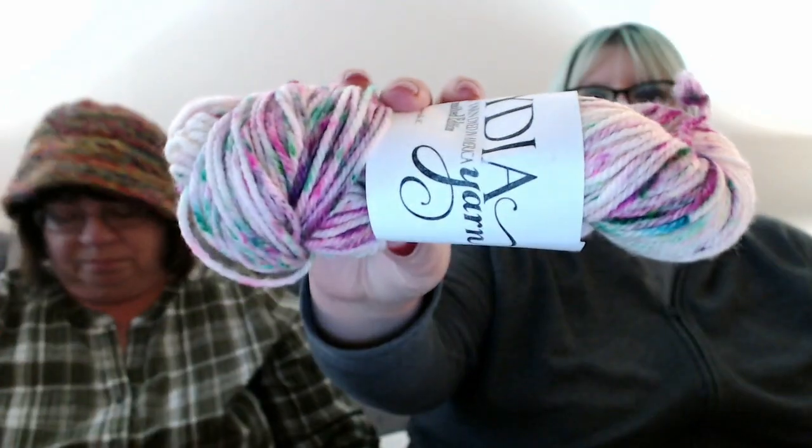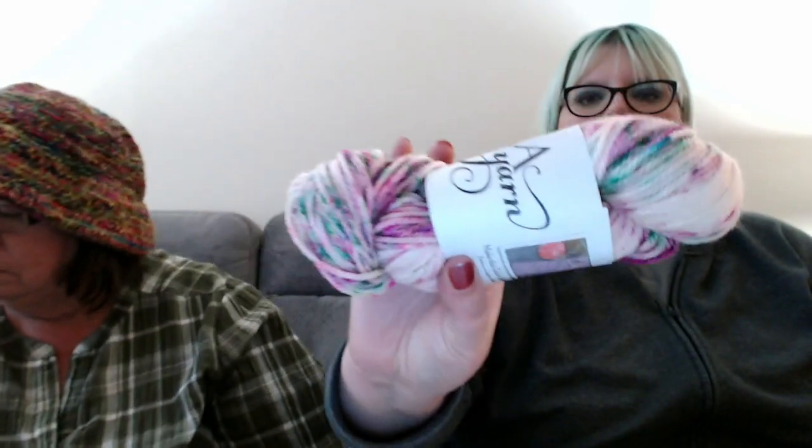I don't know what colorway, actually, so never mind. It's in there, but I can't see what it says. But it's very, very pretty. It's kind of like a cream background with some pinks and greens. I'm a big fan of Miss Lydia yarn. She's got some good yarn. I've got a sweater quantity of her yarn. I need to decide on a pattern and get me a sweater started.